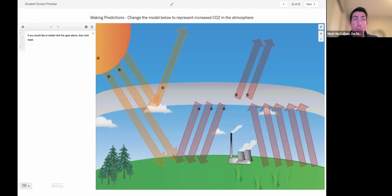So one that we want to start with and also want to end with is how does increased CO2 in the atmosphere affect that? So we've had conversations about greenhouse gases. There's good videos that we've watched. We've looked at another simulation that shows the interaction between infrared light and CO2. And so students are able to modify this.